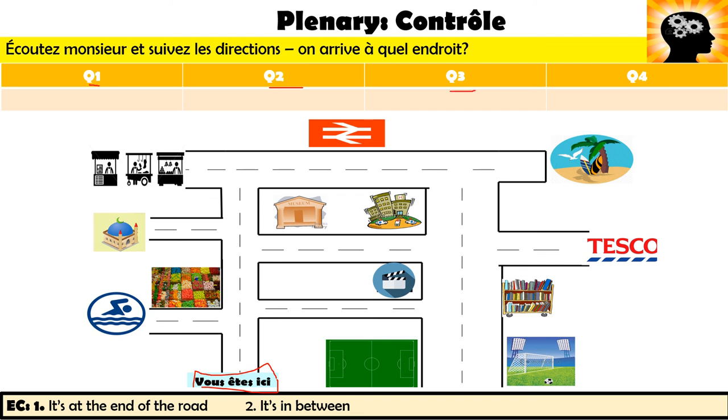Question 3. C'est assez loin. Prenez la première rue à gauche et continuez jusqu'au bout de la rue. C'est entre le supermarché et le stade. Et numéro 4 est très difficile, attention. Allez, tu dois jusqu'au musée et puis tourner à droite. Continuez et tournez à gauche. Après l'hôpital. Puis, c'est tout droit, et après quelques mètres, c'est à droite.